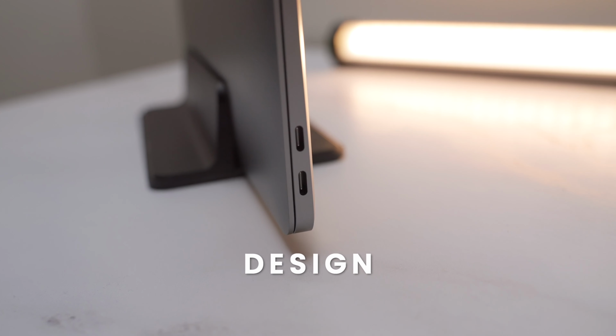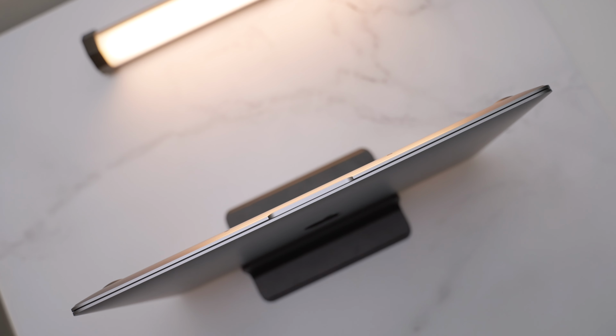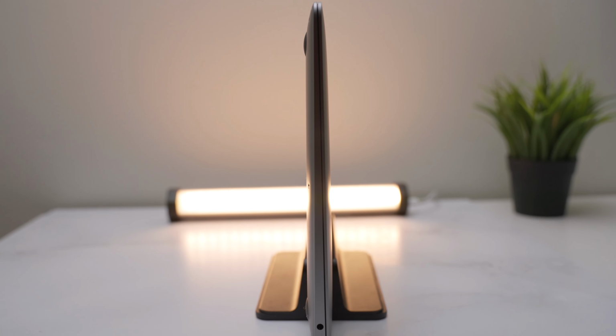So now we're gonna go to the design. This is the last MacBook Air that has the classic wedge design. So from the front it looks very thin, and because of how thin it is, it can fit into almost any bag. And at 2.8 pounds, it's still lightweight. It's definitely lighter than my 14-inch MacBook Pro that I have behind me, and it's much thinner too.